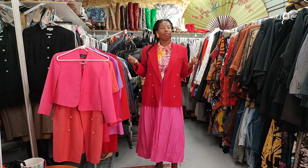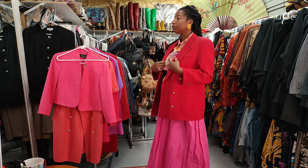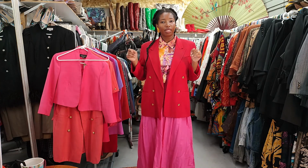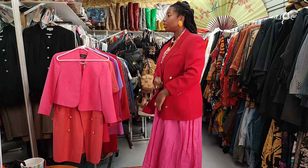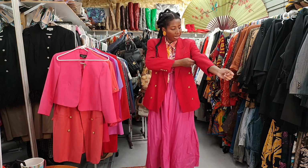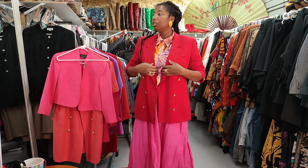I just love it, it gives me like a corporate, professional vibe. I love this. Oh, you know what it reminds me of? It reminds me of a membership club type of blazer. It's very square, and it's not too long. I like that because there's a place and a time for this look.